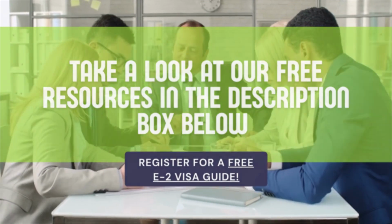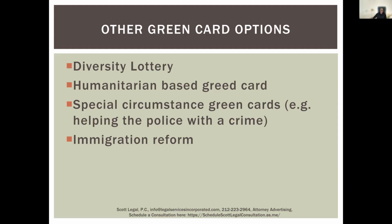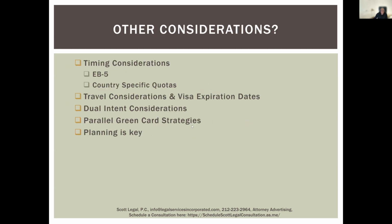And then there's some humanitarian based green cards as well. Like sometimes, for example, helping the police solve a crime, and there's some others like under VAWA, like domestic abuse and things like that. In all honesty, those aren't categories that we use very often or even at all. Diversity lottery, definitely we have, but the humanitarian based categories aren't categories that we use that often to move people from E2. However, they should be kept in mind because they're possible.